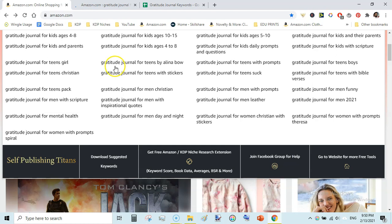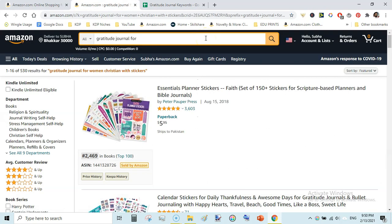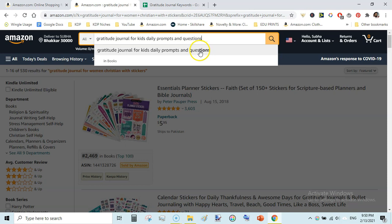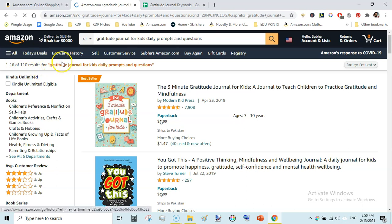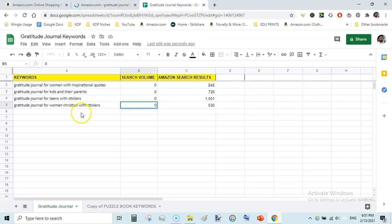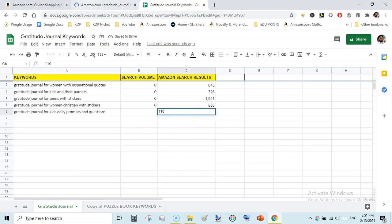So let's try out another keyword. Gratitude journal for teen boys. Gratitude journal for teens with prompts. Gratitude journal for kids daily prompts and questions. Whenever there is an autofill, it means someone has searched this keyword in Google, in Amazon. So very less competitive keyword, and that is 110 competing listings only. So note it down here again. 110, and search volume is almost 0. Considering the length of the keyword, search volume would be 0.